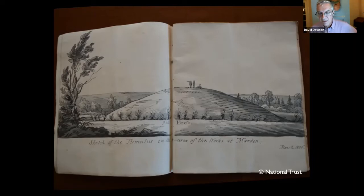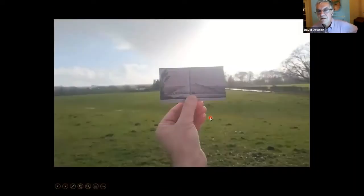And just to place that in the landscape, this hopefully gives you a vague impression of the size of the mound and where it was. On the right-hand side of the image, there's the church, which you can no longer see because of the trees, but you can very clearly see the downs. This is the downs above Urchfont.